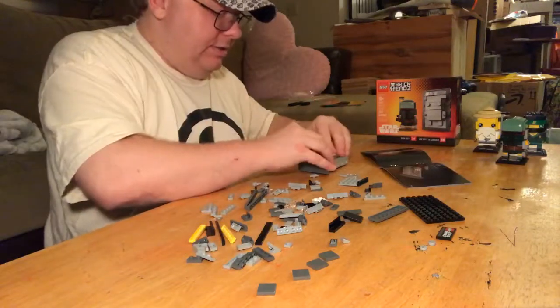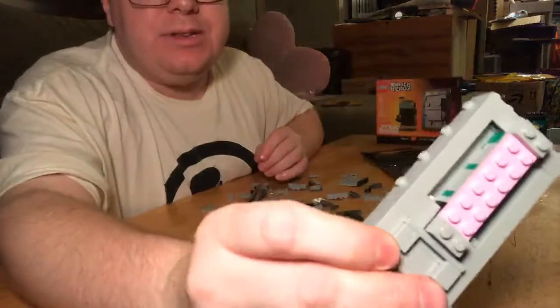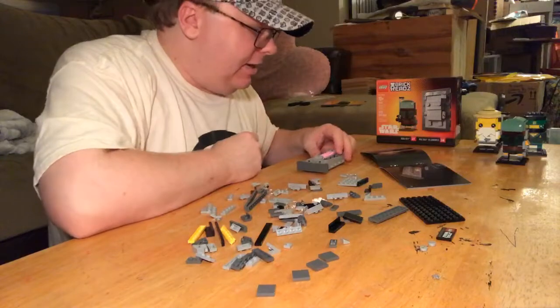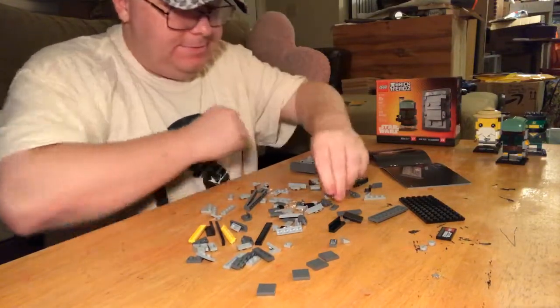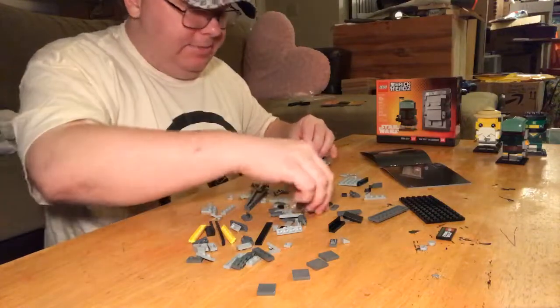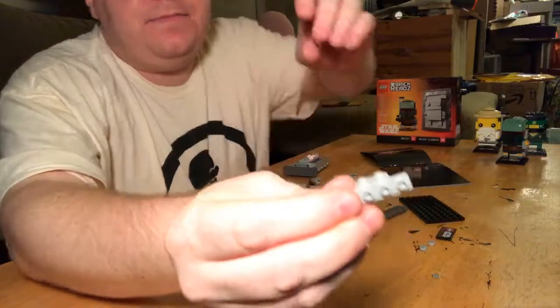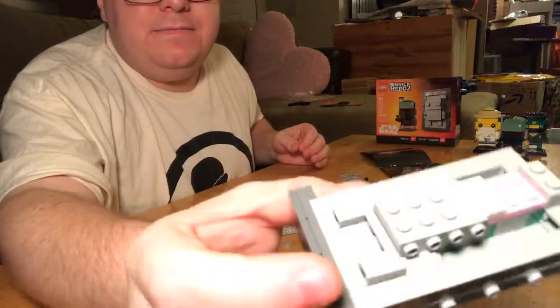Big old pink piece that's not showing up the color. There it is. Big old pink piece for Han's guts, I guess. And we're getting some of these side studs here.